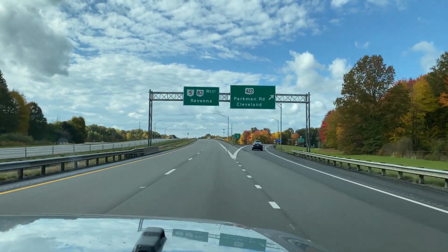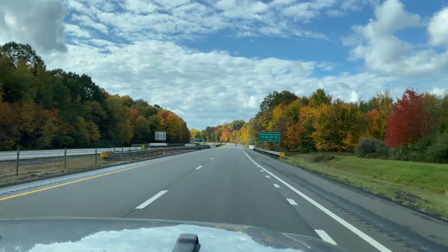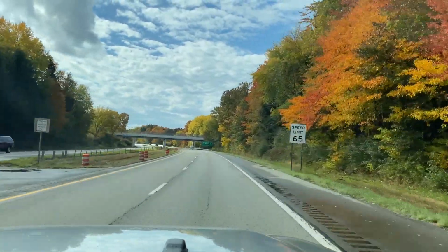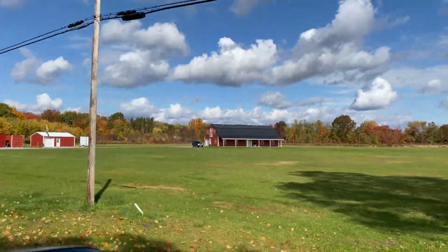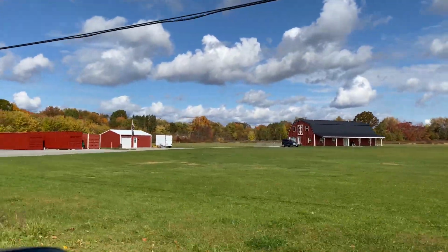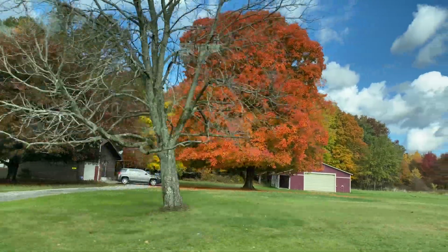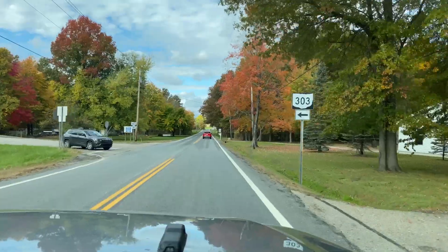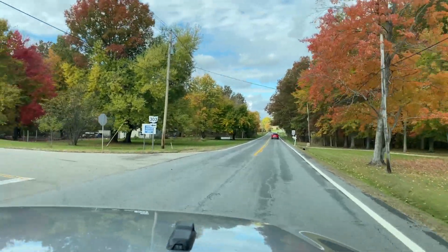Cuyahoga Valley National Park is located near Cleveland, Ohio, and was first established as a recreation area in 1974, then received its National Park designation in 2000. Its 33,000 acres consists of deep forest, rolling hills, and open farmland. Although we both grew up just an hour away, this was our first visit.